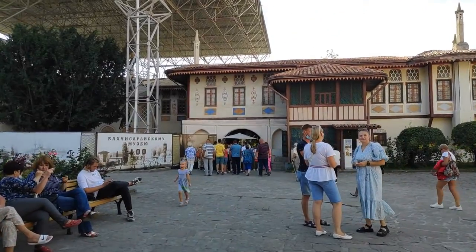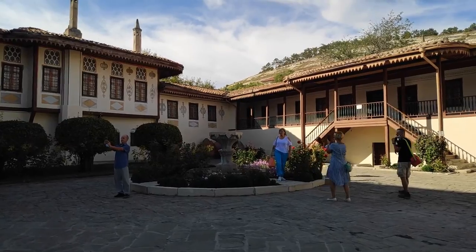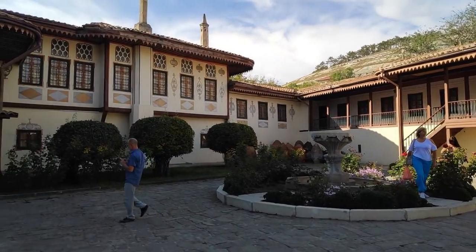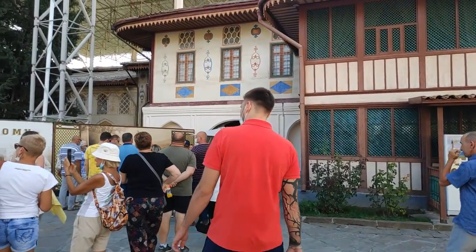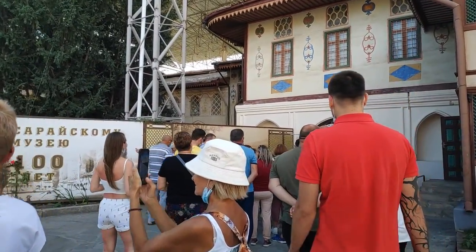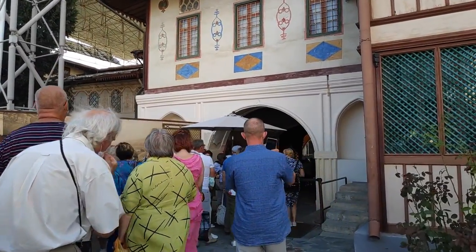We know it for sure, because in 1736 the Russian army took Bakhchisarai and Field Marshal Minich ordered to burn this palace to ashes. But the Russian Empire did not retain power in the Crimea at that time, and soon Crimean Tatars rebuilt the palace again.